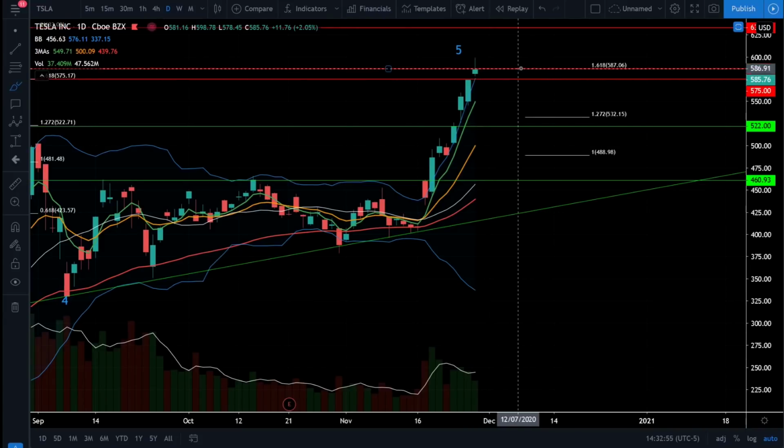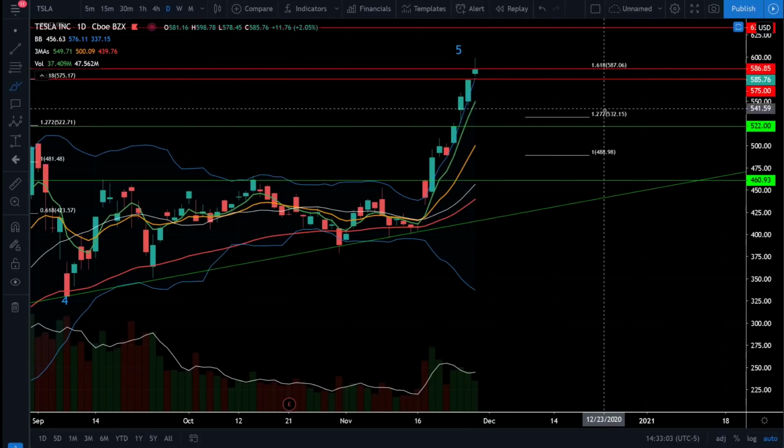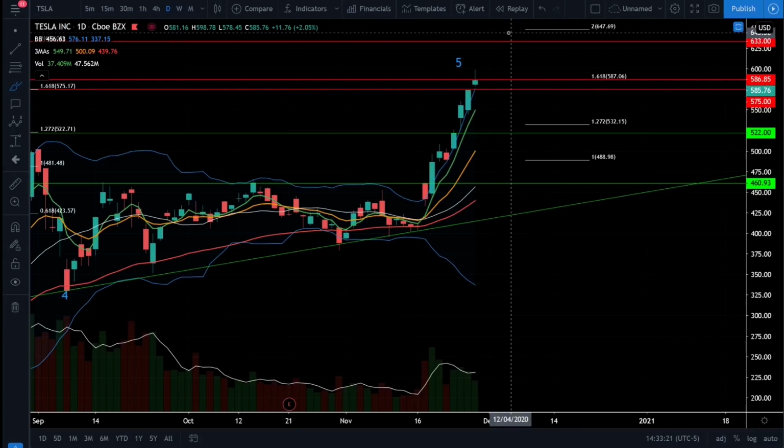So I have Tesla price targets at 587, which looks like it did hold up as resistance today. Even though we were trading higher, we did close at 585, which is just below my price target. If we do break above 587, I have a couple more price targets above, which I'm not exactly sure we're actually going to see these prices, but they're here just in case. Is $633 and $647. Again, if you're interested in a video that covers this in greater detail, just let me know and I'll probably pump that video out for you all so that you can see where these prices are coming from.